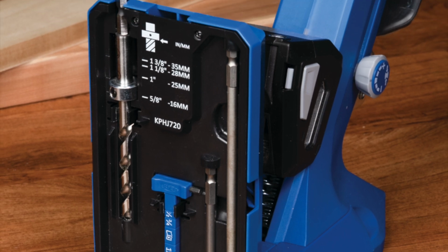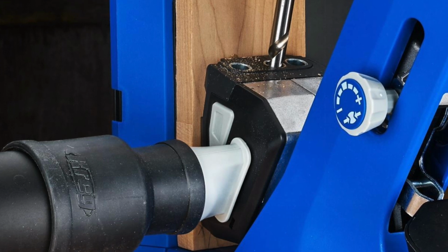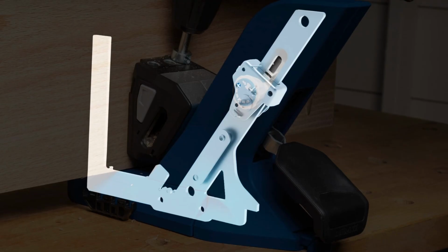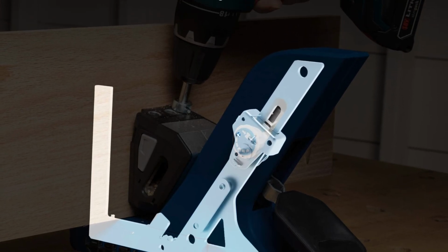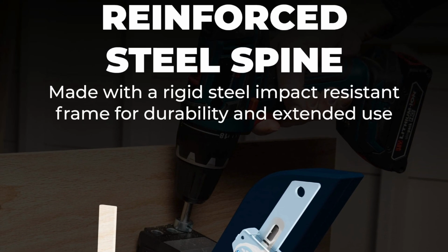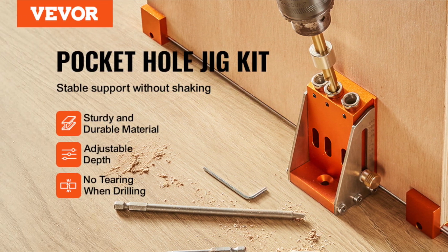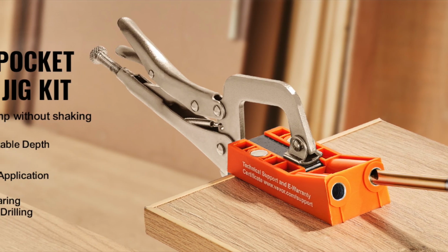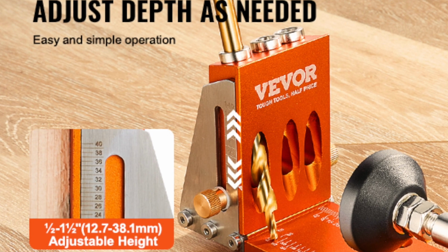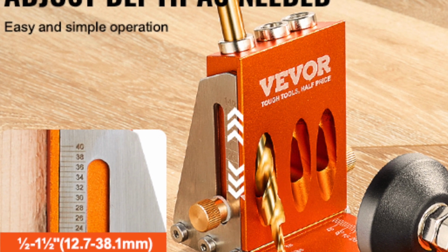You should look for a jig with adjustable settings to handle different material thickness, and this Kreg jig is self-adjusting. Simply lock the handle in place and the jig will automatically adjust to the material's thickness. Some models come with extra accessories like depth stops and clamp down capability for added convenience. A pocket hole jig can greatly simplify the process of joining wood, especially for products like cabinetry and furniture. Make sure to use it with quality screws designed specifically for pocket hole joinery.